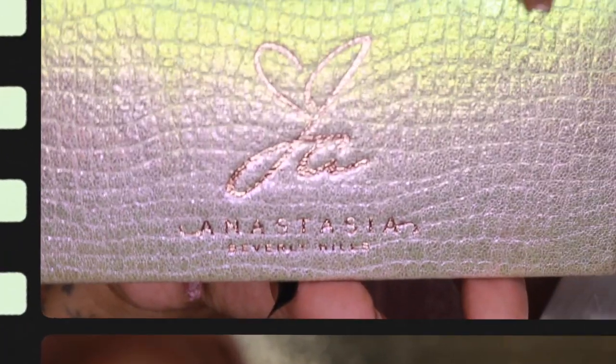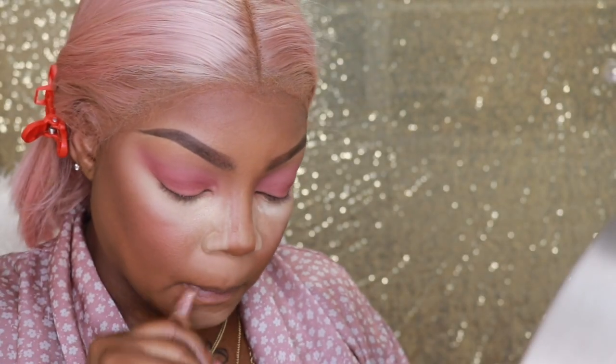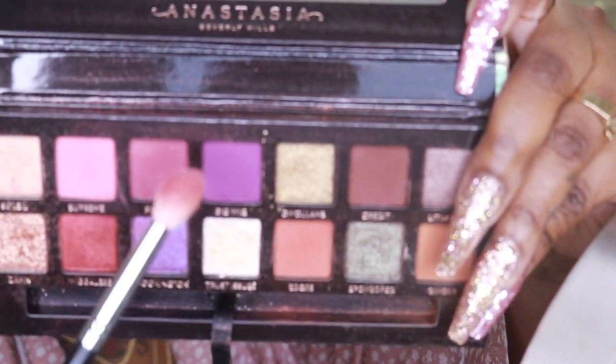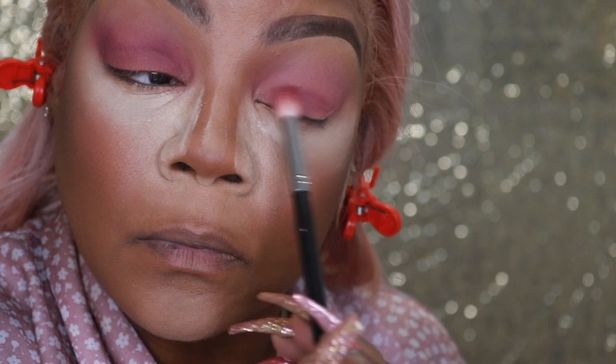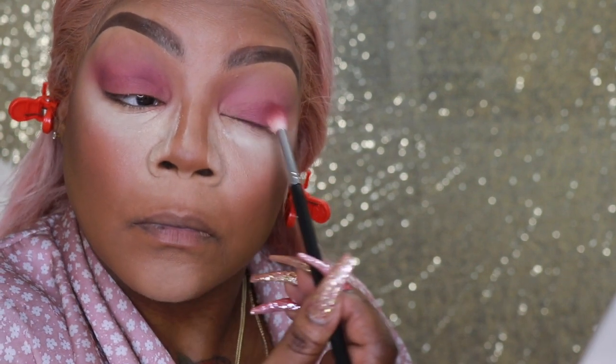Also using a new palette, and that's my Jackie Aina collab with Anastasia, or Anastasia collab with Jackie Aina, whichever you want to put it. Now I didn't use this palette on its own because it didn't have enough light pink transitional shades for me. So the shade that I'm going in with is pinker, and you will notice that I didn't blend it out seamlessly, and I didn't really care to because I was actually rushing, and I'm putting something over top of that.